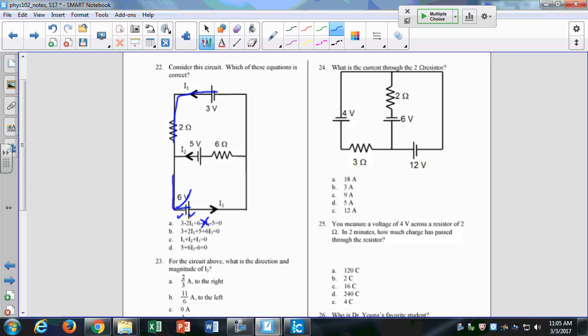Okay, that's not correct. Actually, it's not correct, because what I've done there is I've come up here and then I've gone here, and so my loop started up here. To be correct, I should come back to the original point. The loop rule applies to closed loops. You can't just do any loop. You have to finish at the same point where you started. So A is not the right answer. For this next one, 3 plus 2i1, it's wrong because that should be negative 2i1, since I'm going with the current. It might have other problems too, but I'll skip it.